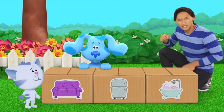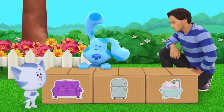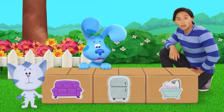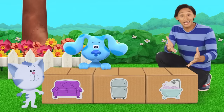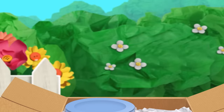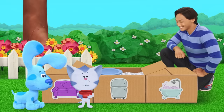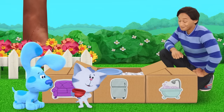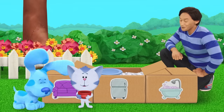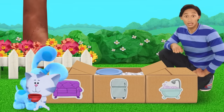Huh. Which box do you think we would find snack bowls in? The kitchen! Oh, yeah! Snack bowls are in the kitchen! My snack bowl! You found it! Thank you! After my snack, I always make a blanket for it using my red blankie. Red is my favorite color. I think my blankie is in one of those boxes over there. Okay, let's go.